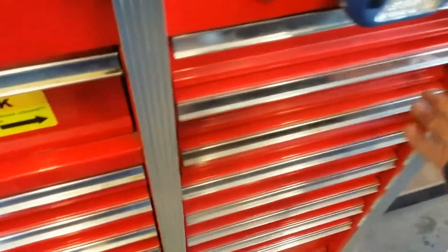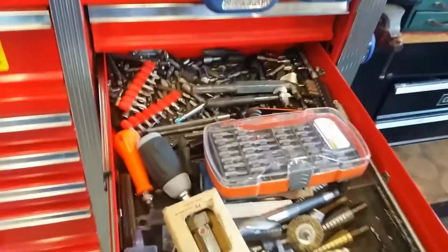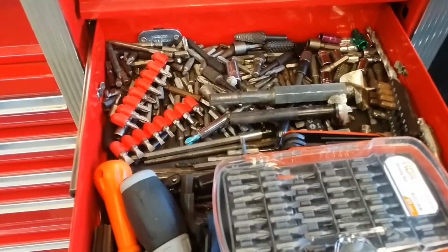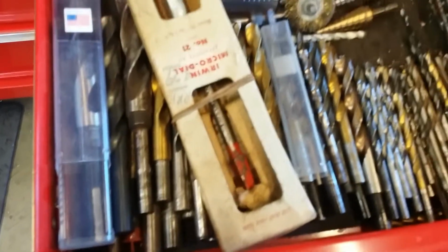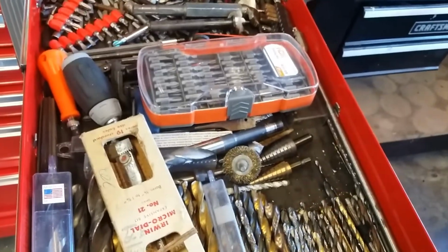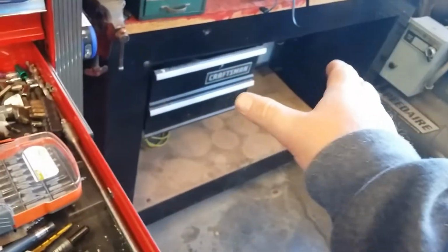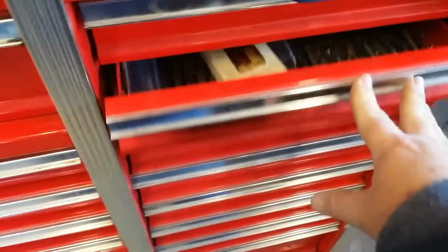I do things like drill bits and so forth, and these are like bits and stuff for your drills and impacts and so forth. But I want to take everything related to wood out of here and put it in one of the small drawers on this box. So get all the wood stuff out of here, get it organized.